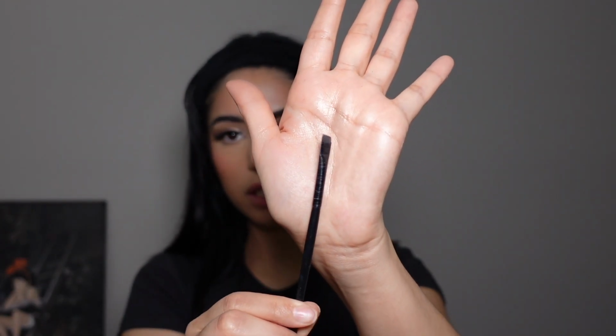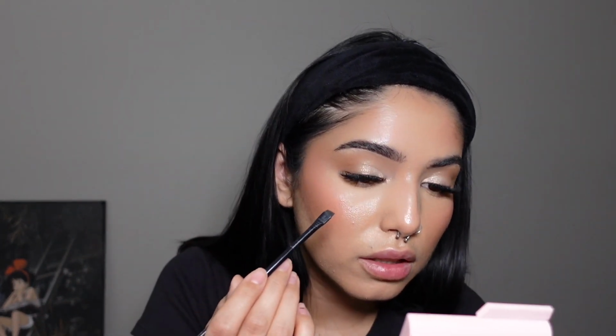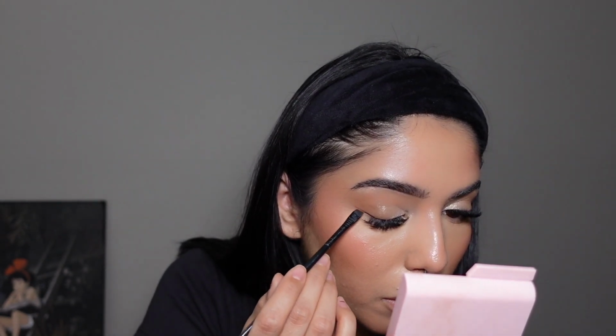And I want to add a slight wing. So the brush I'm going to use is this brush right here. It's just a black flat brush. OG YouTube. And I will use this to add a wing. So I will start with a lighter brown to create the wing. So I just follow kind of what my eye does.